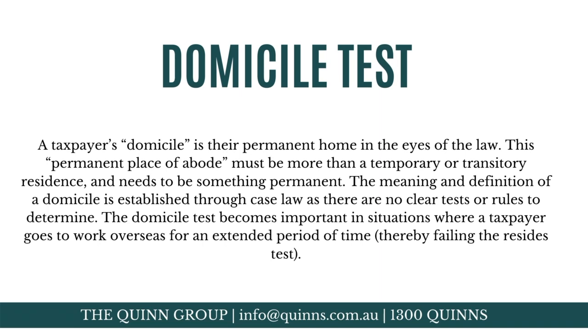The meaning and definition of a domicile is established through case law as there are no clear tests or rules to determine. The domicile test becomes important in situations where a taxpayer goes to work overseas for an extended period of time, thereby failing the resides test.